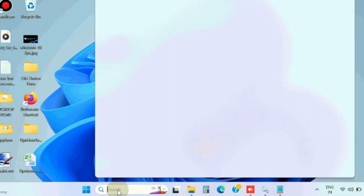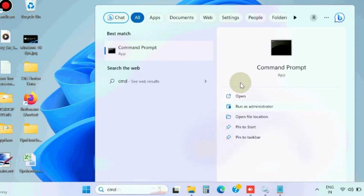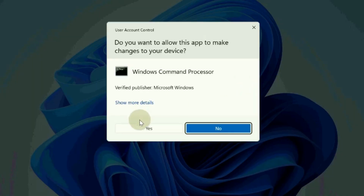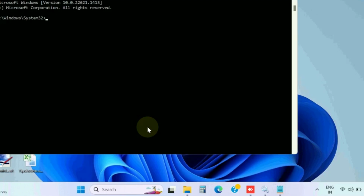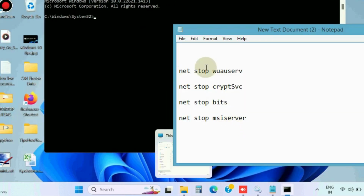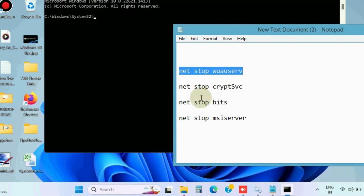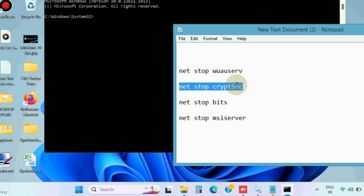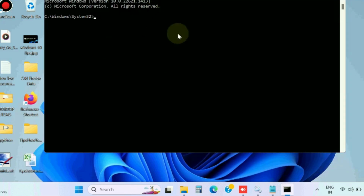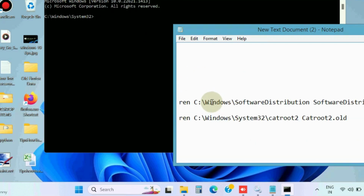Again go to Windows search, type cmd and open Command Prompt in administrator mode. Press yes and here execute the commands as shown on your screen. First, stop all your network processes. Execute these commands one by one, followed by the enter key each time.